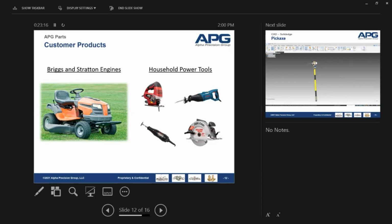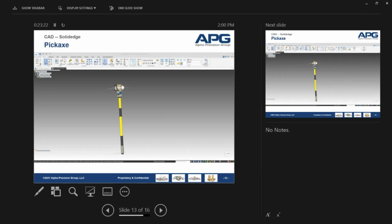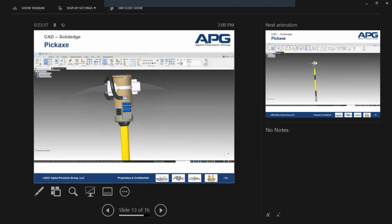So going back to the CAD, not all of what you have to do in a CAD system revolves around work. So I know that you guys probably know what this is. For those of you that play Fortnite, this is a tier 4 pickaxe that I actually created. And I'm going to play the video of it moving around. These softwares are incredible. They can do amazing things. Like I said, not just work related.